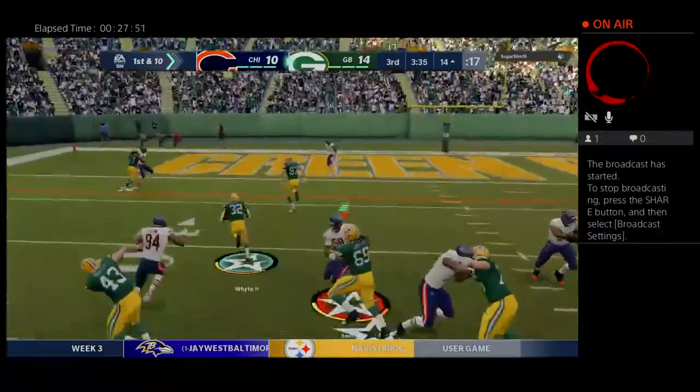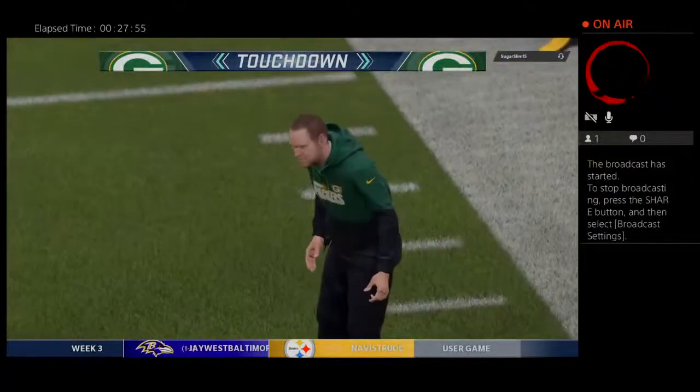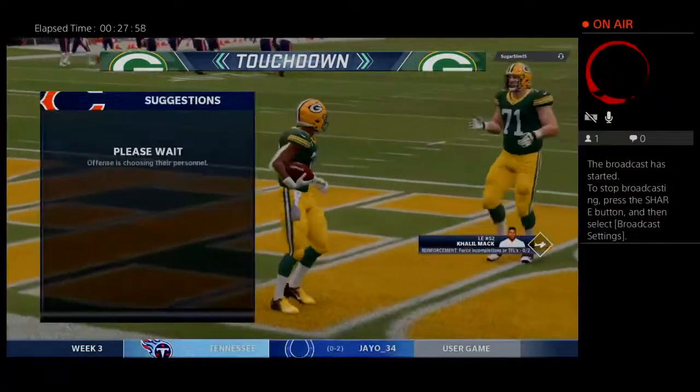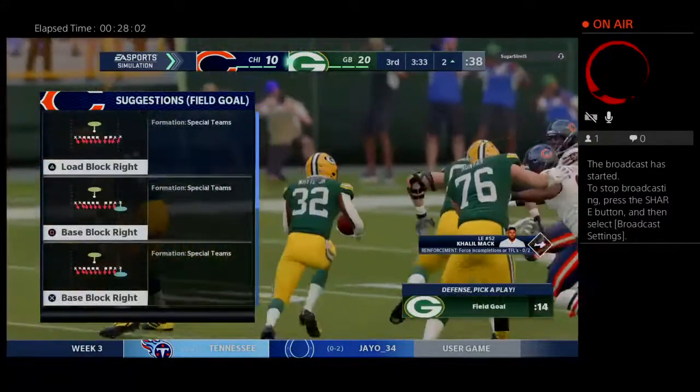Going on the ground, it's White. And he will get this into the end zone. Touchdown, Green Bay. A great play there. His 10th touchdown of the season.